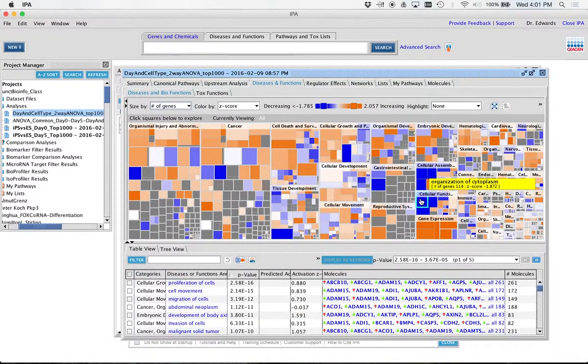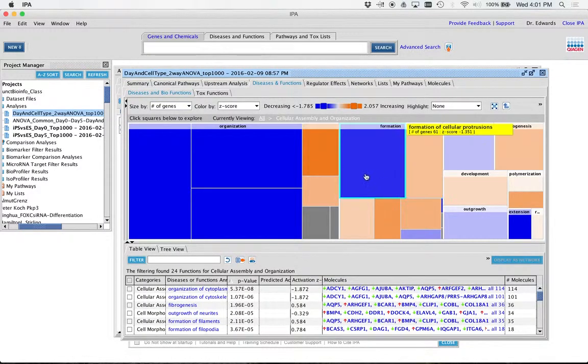So again, I'm going to click on one of these. Which one has the biggest Z score? Ooh, Microtubule Dynamics. I'm going to click on this box. There it is.